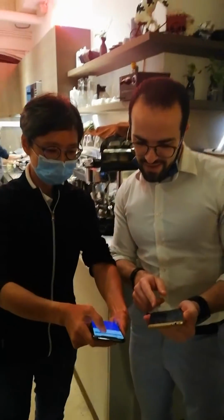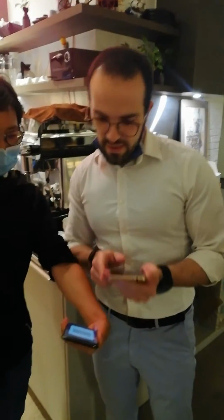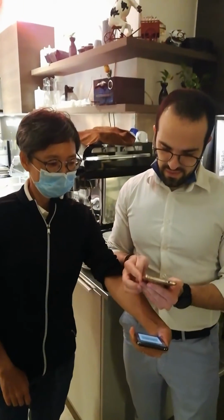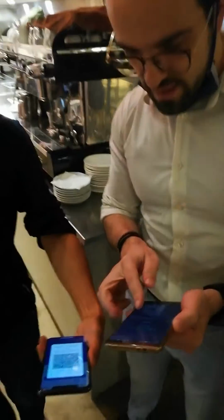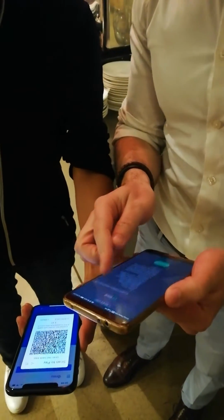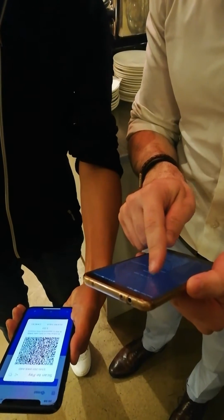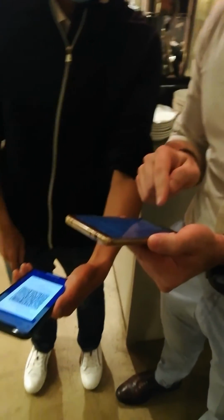But with these kinds of wallets compatible with the Lightning Network, you can make any transfer, any payments. It takes a few seconds, as you are going to see in this video. Less than 10 seconds, the payment is done, and the merchant or the other person receives the payment, and you are going to pay a very low transaction fee. In this case, I have paid 1 cent of a US dollar in transaction fees.